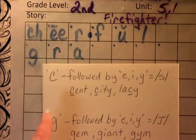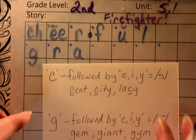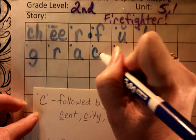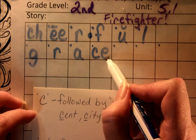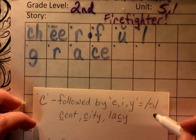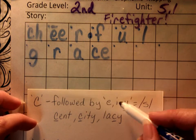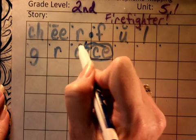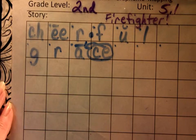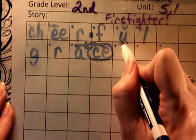This is the soft C. When a C is followed by an E, I, or Y, the C will say the S sound. In the word grace, that's what happens. C followed by an E. Now that's a silent E, so it goes in the same box as the C, because the E does not make its own sound. When I have this rule right here, I like to circle it so that I remember that the C is saying the S sound because of this other letter. So let's circle that. Then this silent E is also working to make the A say its long sound. A, grace. So this silent E has got two jobs in this word. The next sound is F, ul.